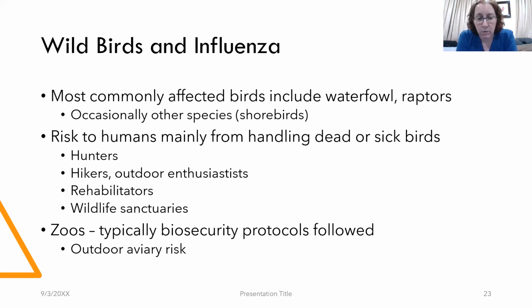Wildlife rehabilitators right now are in a very unique position of exposure. They take in sick and injured birds of all types, and they don't necessarily know, looking at it, if this bird has avian influenza or a different respiratory infection. Then they may not know until they open up the box from whoever found the bird and pick it up and realize, oh God, this looks like flu.